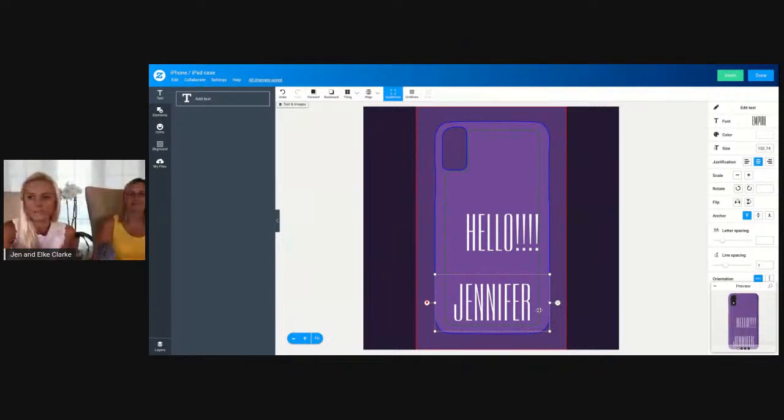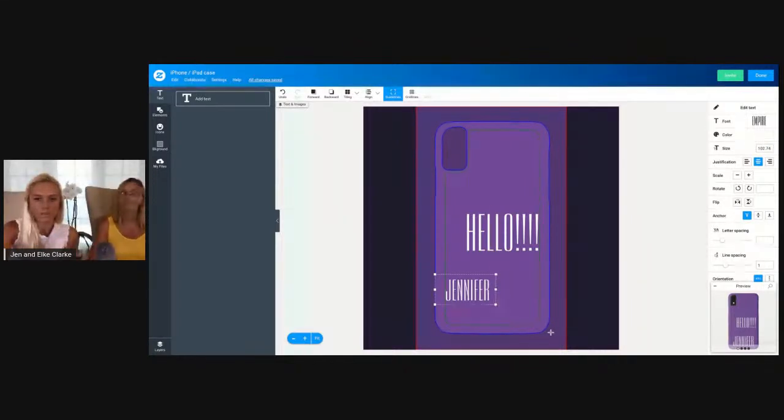What you can do is you can see that when you click on each text box, it changes. Right now, they're both the same because it's used my previous formatting of the text that I used. But each of these are individually edited here on the right-hand side. So when you click on the word Jennifer, I can change the text size by using these arrows or implementing the number, or I can click and drag and drop too. And so if I want it to be smaller, I'm going to put it in the middle.